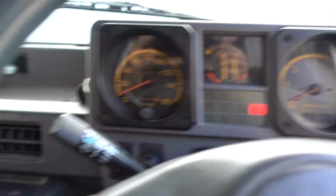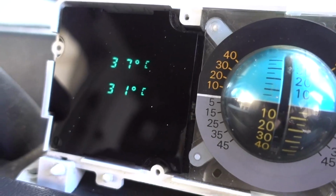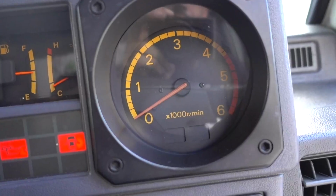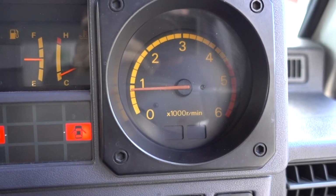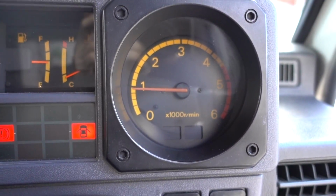All right, fingers crossed, let's see. Okay, so here we go. All right, so that's working. Showing the temperature now, inside and outside. Clock's working now, and let's see if the tack works. There we go. Perfect. All right, so we got those items working again.